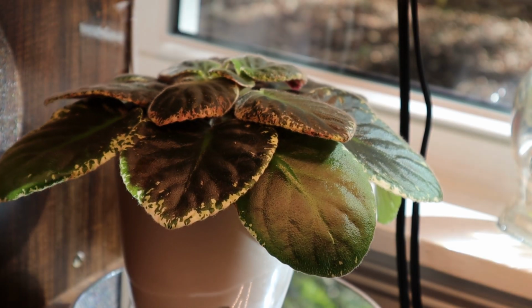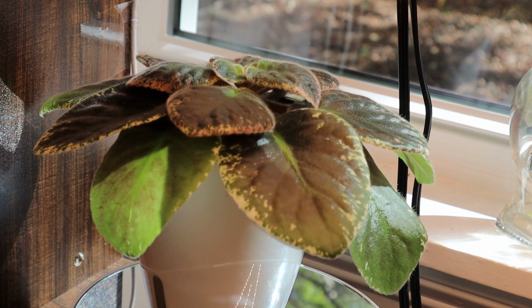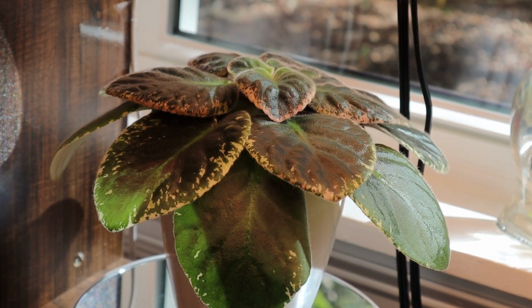So that's why it doesn't have any blooms on it right now. As soon as I can see a peduncle in there, I kind of just go in with my teeny tiny tweezers and get it. And it's easy to do because everything's super flat. Now with this one, it's not easy to do.